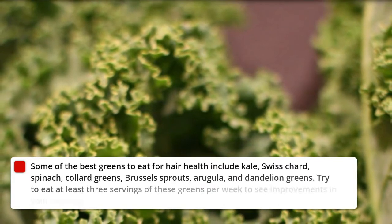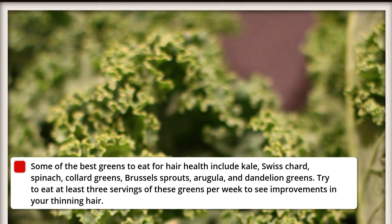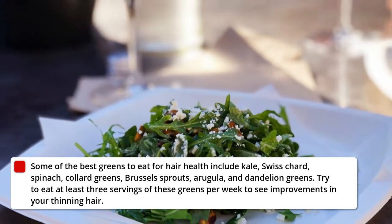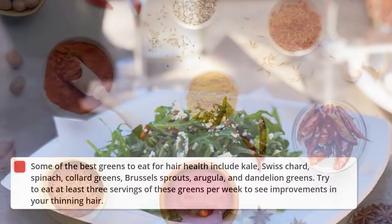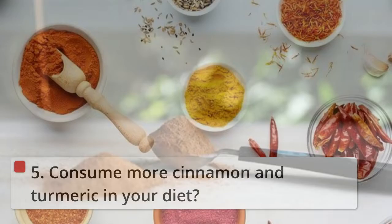Some of the best greens to eat for hair health include kale, Swiss chard, spinach, collard greens, Brussels sprouts, arugula, and dandelion greens. Try to eat at least 3 servings of these greens per week to see improvements in your thinning hair. 5. Consume more cinnamon and turmeric in your diet.